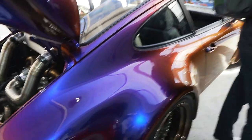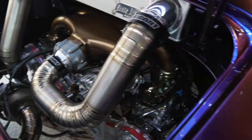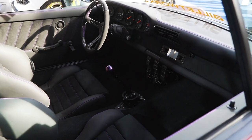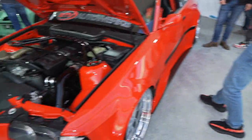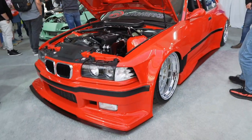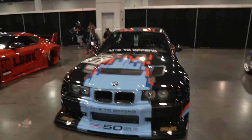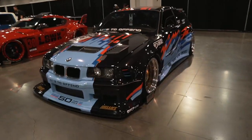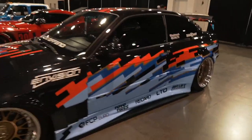And look at this midnight purple Porsche. Wow. This bad. Yeah, this bad. It's so brand new, you can smell the paint on it. A glimpse into the great event that is SEMA. Another clean build, E36. Yeah, this is sick. I really love this livery, the colors.